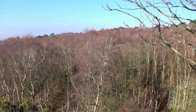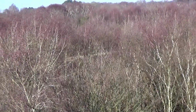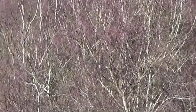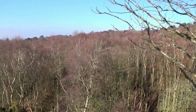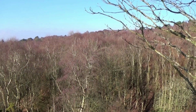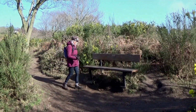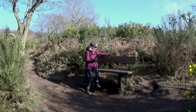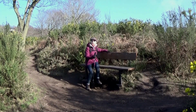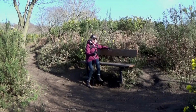These old trees of the wood, they dance in high winds. Only a little bit of wind today, but they're moving. They're like the old Ents of the wood. Cold today. Yes, I am feeling a bit chilly. This bench here was presented by the Heswall Society for the enjoyment of all. Thank you, Heswall Society. Hi.